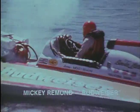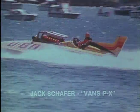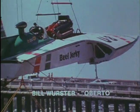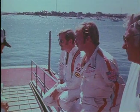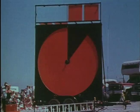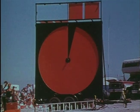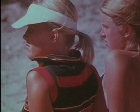Nikki Raymond is in the Miss Budweiser. Chip Hanauer is driving the Squire, Jack Schaefer with the Vans PX, Ron Snyder with the Old Ox, and Bill Worcester with the Oberto. Each driver is building points, and the boat with the most points wins the national championship. The start is activated by the giant timing clock. Engines are started, and drivers' watches are set at 5 minutes to the start.